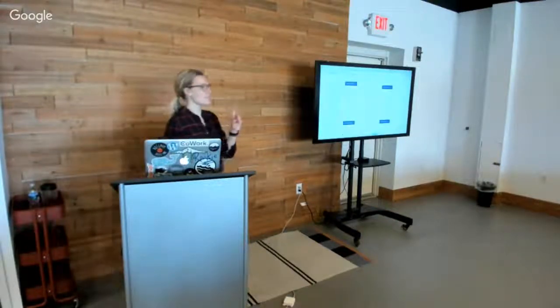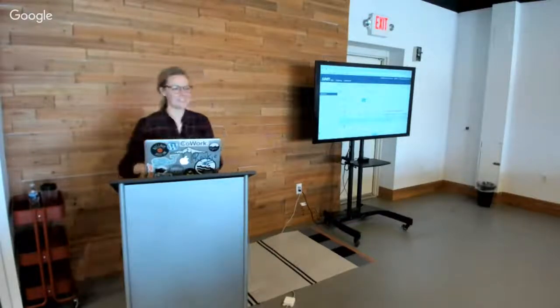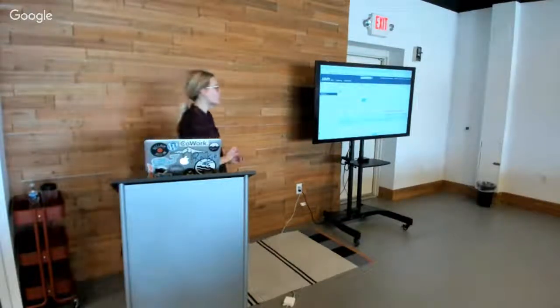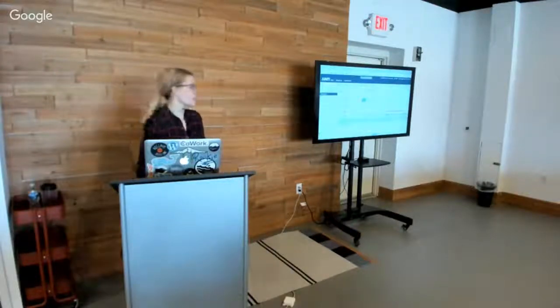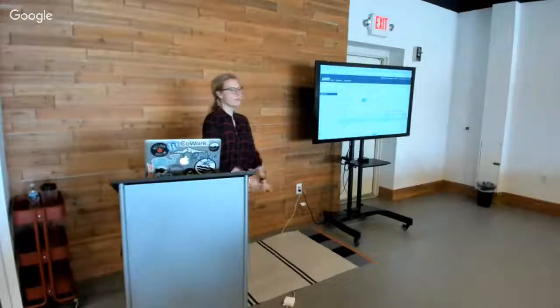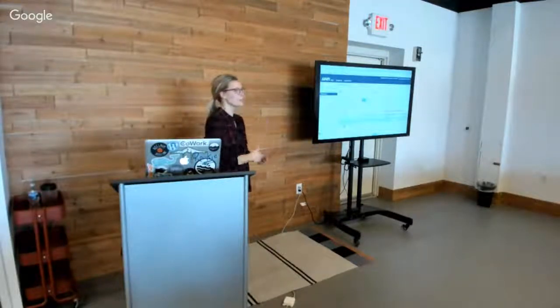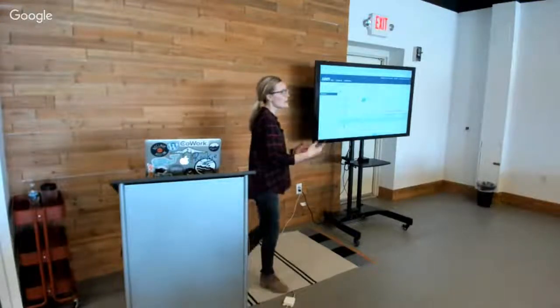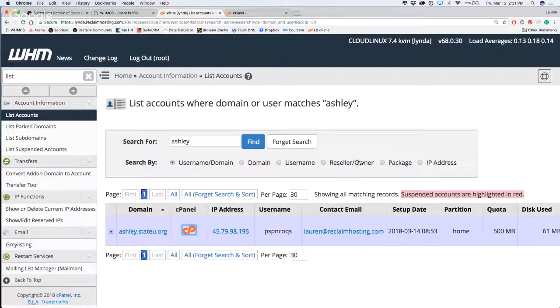Okay, well, there's one last thing I wanted to show you quickly before we break. I can see eyes sort of glazing over. I know it's a lot to take in, but a question that we get a lot is, how do I change quota for this user? Our default quota is 500 megabytes, and I think we set most Domain of One's Own schools at 1 gigabyte per account. But let's say you've got a faculty member who wants to run a bunch of stuff and needs 5 gigs of space. That's something you do in WHM under list accounts as well.